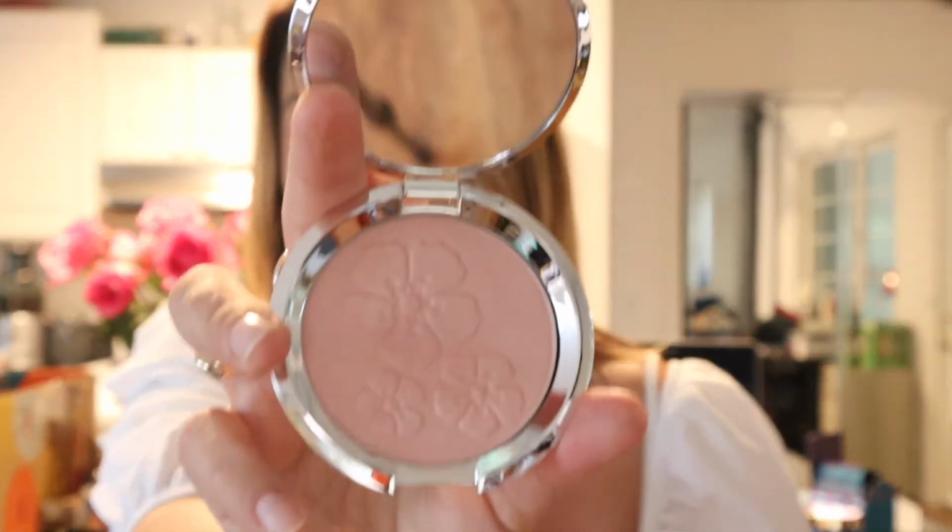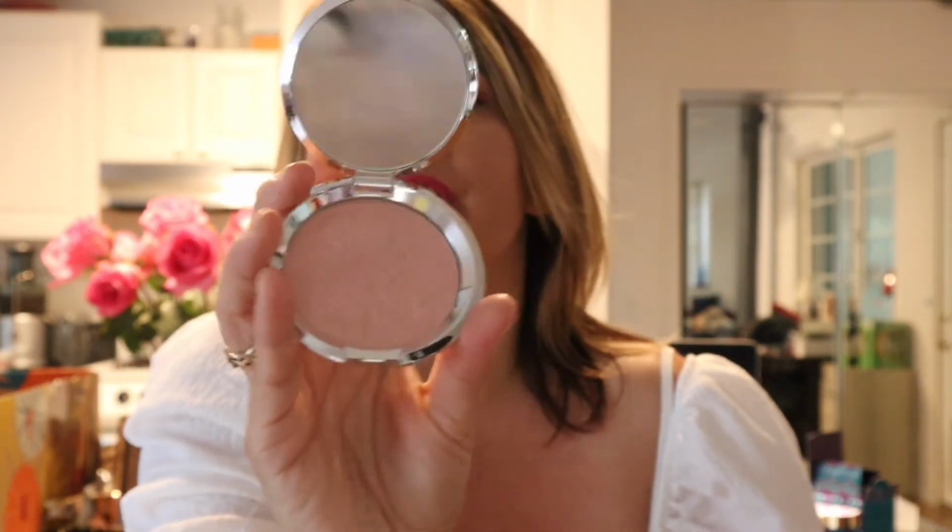Of course, I had to pick up Becca because I love the Becca shimmering highlighter in a champagne color. And I also like the Becca bronzer. And this one is a limited edition. I don't think you can buy this anymore. This is the Becca Rose Quartz Shimmering Skin Perfector Pressed Perfector. I think this is also a highlighter. So it's really pretty. This is how it looks. I checked on the Becca website and you cannot really find this anymore. So only through FabFitFun I was able to get it.